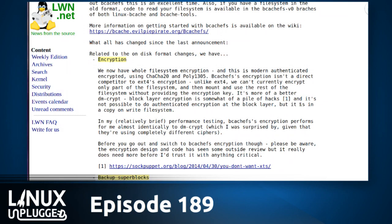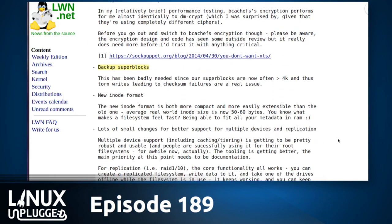Because with something like DMCrypt, you just get encryption. It doesn't actually check to see if what you wrote is authentic. Okay, I hadn't even thought of that. And then also, can you tell me about the wonders of the new backup superblocks? I mean, that just brings it up into line with what ButterFS and ZFS do, right? So you get a bunch of superblocks distributed across the file system. That way, in case one of them gets corrupted, you still have backups to go back to. Because before, on the version that I'm using on my laptop, you just have one superblock. So the moment that one thing gets corrupted, you lose everything.